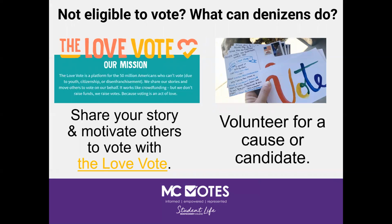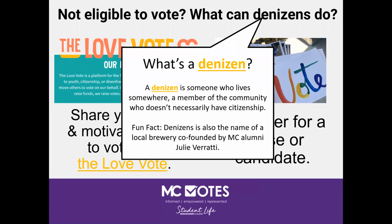Now, a little bit about that question, what can denizens do? What is a denizen exactly? A denizen, unlike a citizen, is someone who lives in a place and is a member of the community. You don't necessarily have specific papers or a citizenship for that place, but you might still be a vital member of the community. Fun fact, Denizens is also the name of a local brewery co-founded by MC alumni Julie Verratti.